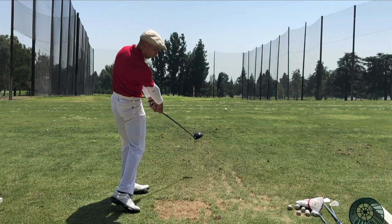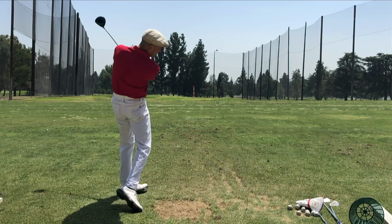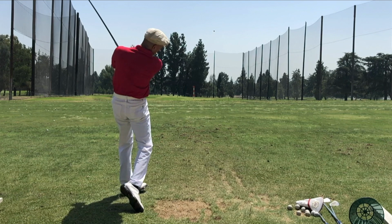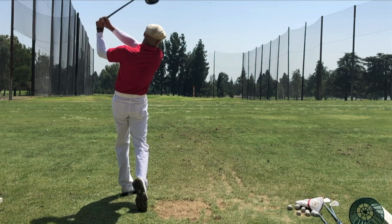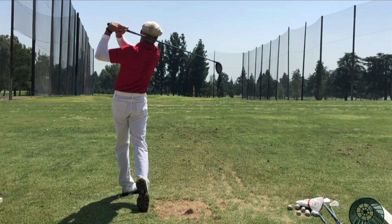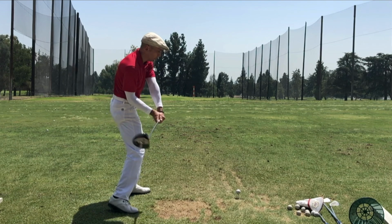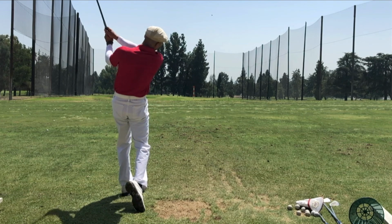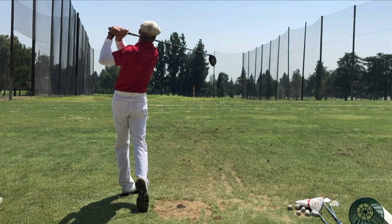But the thing that's so exciting is I'm really feeling like I'm throwing the club head and I'm hitting the ball very straight. This is one of the straightest periods in my life. I've had like 3 sessions now where I'm really hitting the ball pretty straight with all of my clubs, with a lot of power. And it's pretty exciting, to be honest with you.